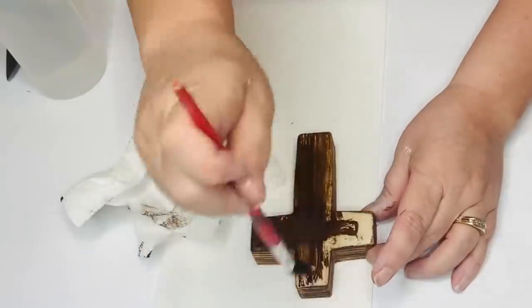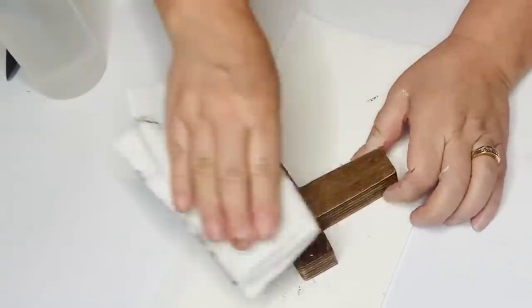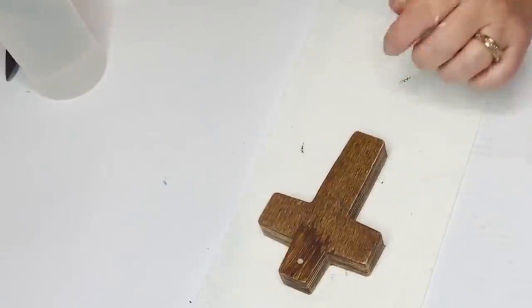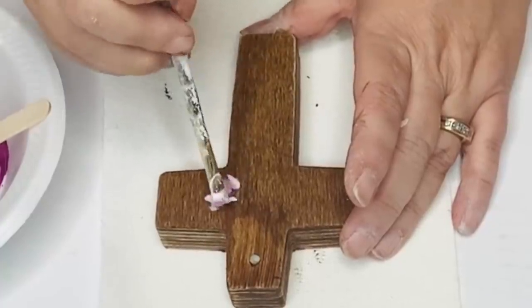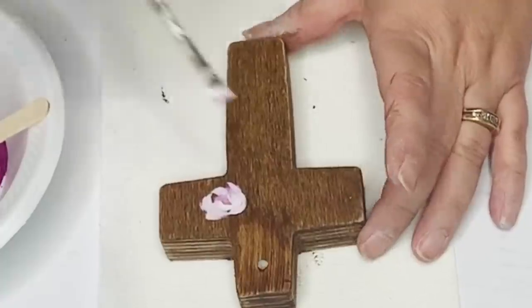And you'll see at the top of my cross where I had wiped off the spackle, it takes the wax a little bit differently, and so I had to put on a second coat so that it matched a little bit better. And so after I got it all stained and waited for it to dry, I'm going to take my colored paint and start painting some baby roses on the middle part.